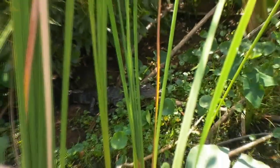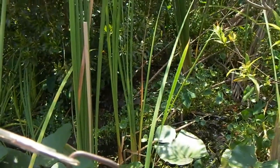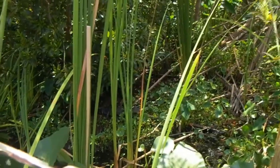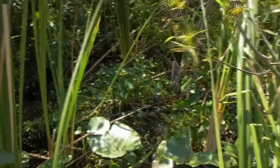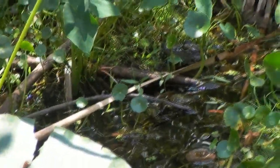See the baby alligator right there? It's not 2 years old in here. Can you see it? Baby alligator right there? This one right there? Aww. The baby? Baby over there? Another one with his head stuck out of the bushes.